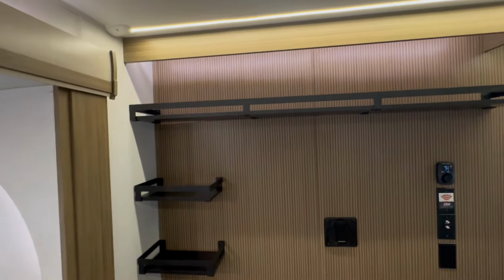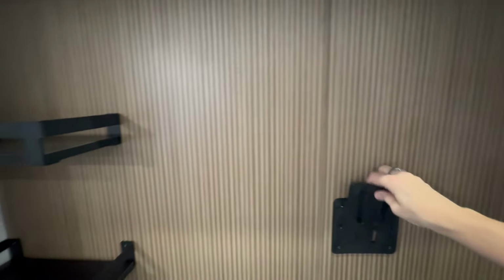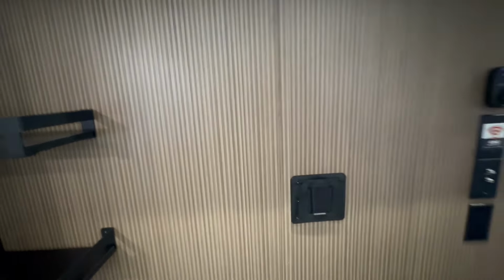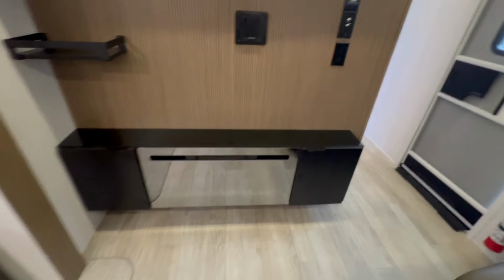So you've got shelves up top, 2 little shelves here. You've got your TV board. You can pull this out, put this on your TV, and then take this piece outside because there's a bracket on the outside of the camper. You've also got a fireplace. You've got a little shelf there, and then you've got storage on each side.